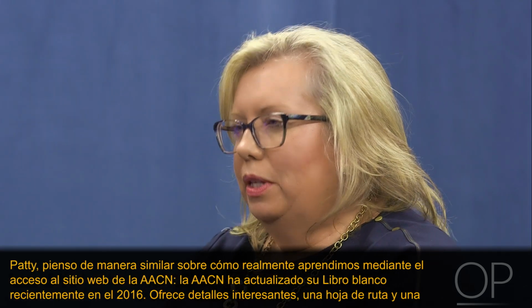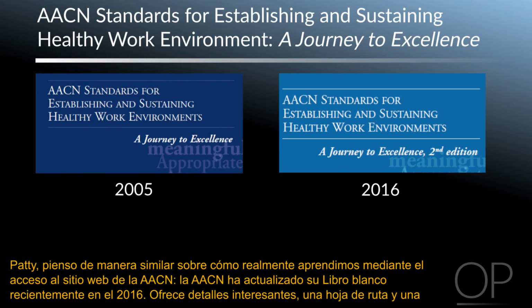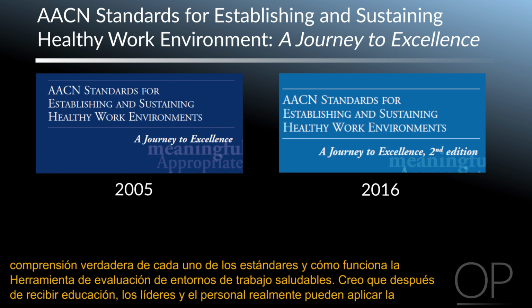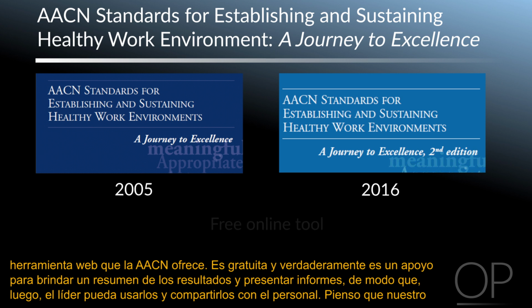And I think similar to how we learned, Patty, really accessing the AACN website. The AACN has updated their white paper as recently as 2016. It provides a beautiful detail and roadmap and a real understanding of each of the standards and how the healthy work environment assessment tool works. And then I think after educating, as leaders and then their staff, really engage in the web-based tool that AACN provides. It's free and really supports the summary of the results and the reporting back so that leaders can then use that and share that with staff.